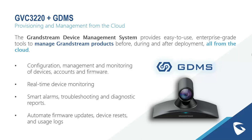All right, so GVC3220 and GDMS. This is all about provisioning and managing from the cloud. The Grandstream Device Management System provides easy-to-use enterprise-grade tools to manage your Grandstream products like never before, during, after the deployment, all from the cloud. If you're not utilizing this right now, as an installer or as a reseller, definitely go to gdms.cloud and check it out. It's a really fantastic system to manage your Grandstream deployments. Configuration, management, and monitoring of devices, accounts, and firmware can all be done from the cloud. Real-time monitoring, smart alarms, troubleshooting, diagnostic supports. Of course, automated firmware updates, device resets, and user logs as well.